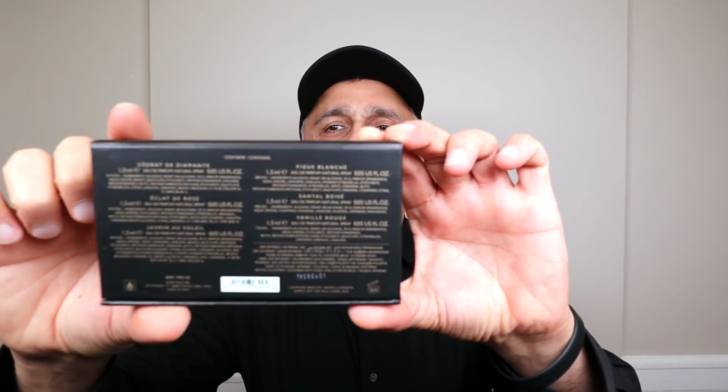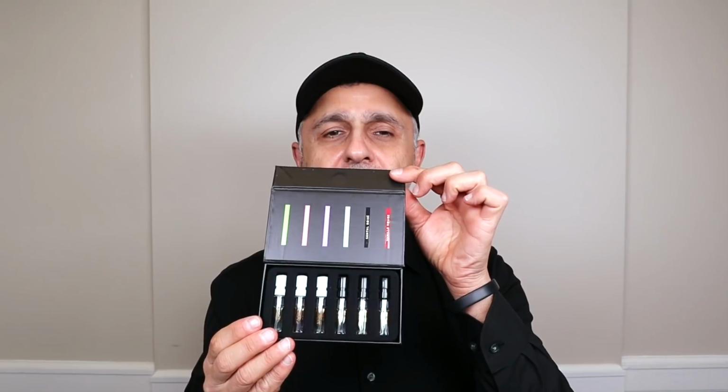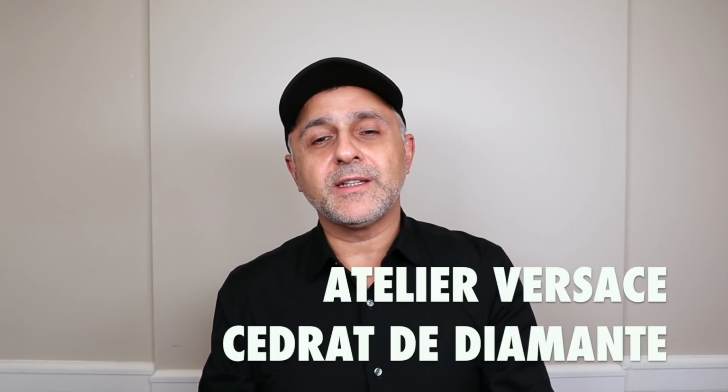So the sample set comes in this beautiful kit. As you can see, it says Atelier Versace. And then on the back you have all the fragrance names, and right off the bat, we're going to start with Cedrat de Diamante.